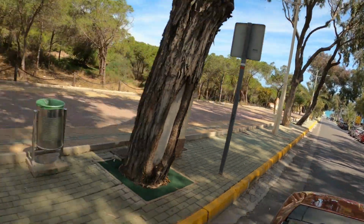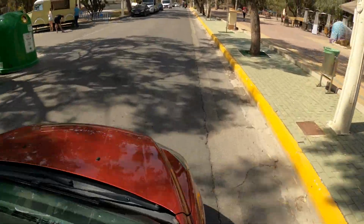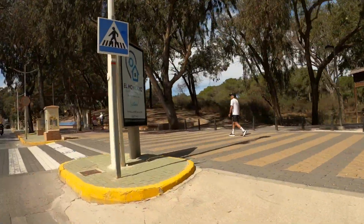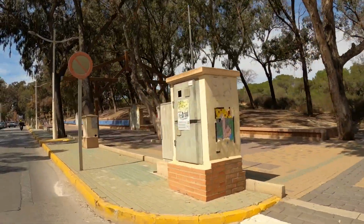This is the main road from the centre of town down to the beach. It's a really nice walk, and to the right is the forest. 2 o'clock, and you can really feel the Spanish heat returning now. Wonderful!